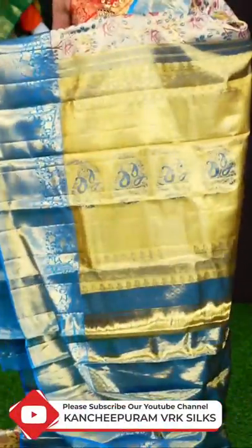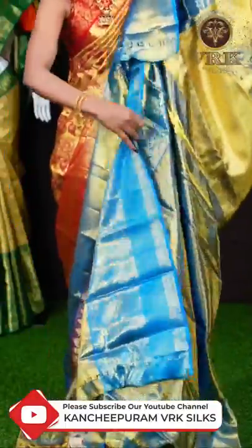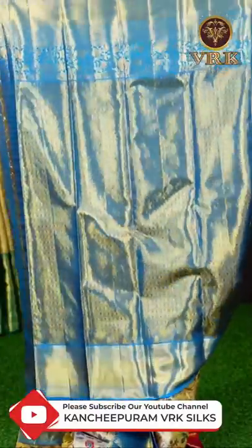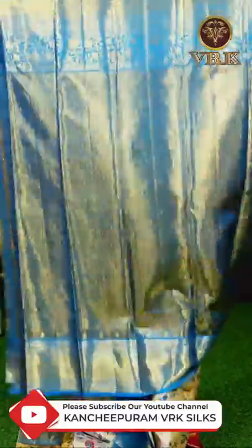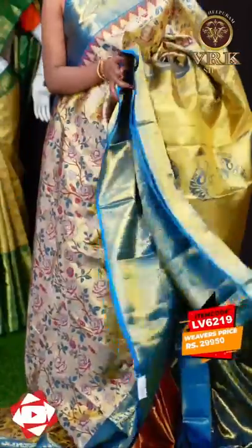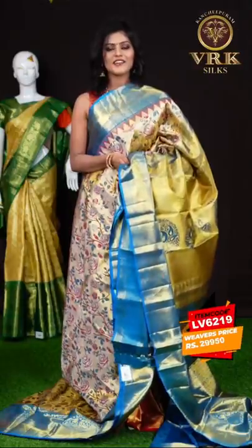and a grand rich pallu. And when it comes to the blouse of the saree, here it has got a contrast one as well. It's a blue color contrast zari designer blouse with border. So the item code for this beautiful one is LV6219 and weaver's price is 29,950 rupees.